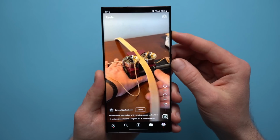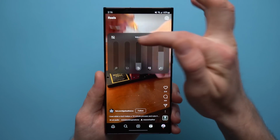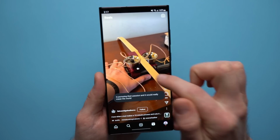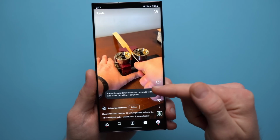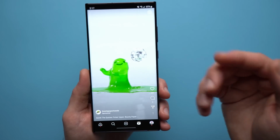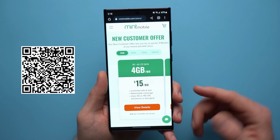What we can do instead is hit on the volume icon up here, hit these 3 dots, and then you'll see this little icon right here. If you tap on this, this will enable live captions and you can see that it just starts playing right away in your video. So you can just read what is being said in the video without the volume actually playing, and it will even work for everything in your own gallery, on YouTube, Netflix, and anywhere else where you're watching content.